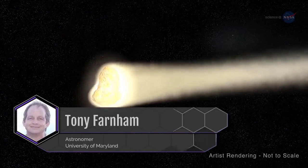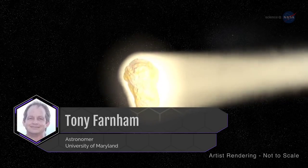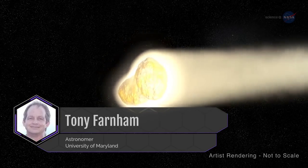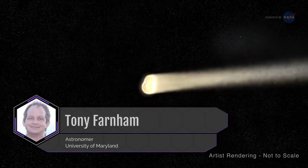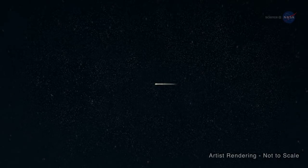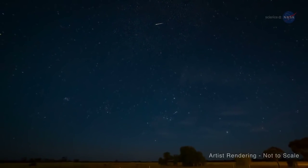Astronomer Tony Farnham of the University of Maryland says, 46P has a small nucleus, but is known to be a hyperactive comet. It is probably ejecting ice crystals from its surface, producing higher than normal activity. This hyperactivity may contribute to the naked eye brightness of 46P. It also makes the comet somewhat unpredictable, with unexpected surges in activity and visibility possible as it passes by.